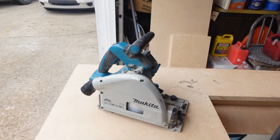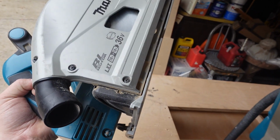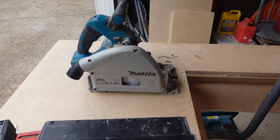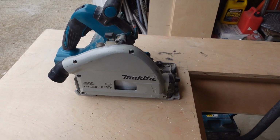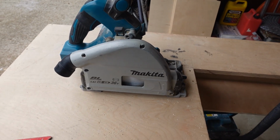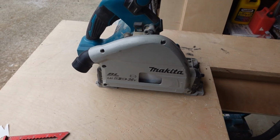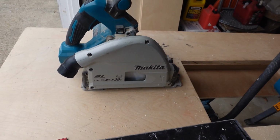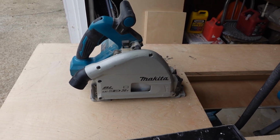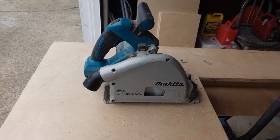Next will be my 36 volt track saw. I believe this is about $500, $550 or so, with a 54-inch track. Not extremely expensive, but I bought it when you got the entire kit plus the two additional batteries, and then I also spent $200 and some for the 118-inch track, so it pushed it up to around $700 or $800 for the entire kit. But again, I have profit, so instead of paying myself, I just go and buy a tool because I needed it, and this is absolutely one of the best tools I own. It's one of the more valuable.